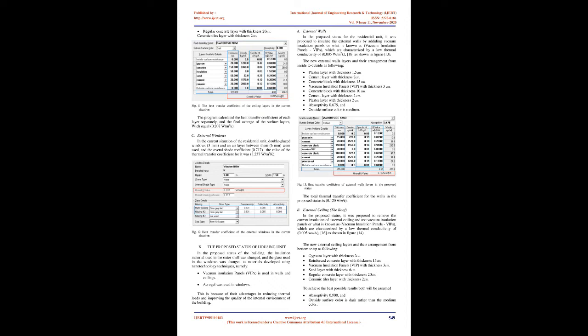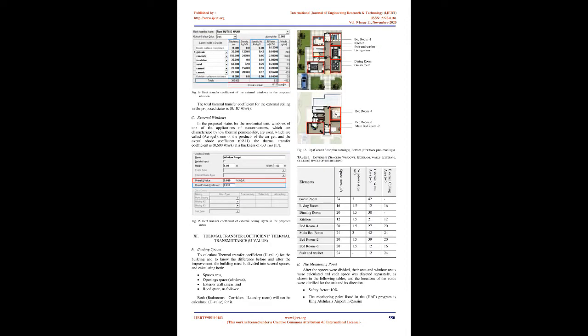Fig. 11. The heat transfer coefficient of the ceiling layers in the current situation. The program calculated the heat transfer coefficient of each layer separately, and the final average of the surface layers, which equals 0.207 W/m2K. External windows. In the current situation of the residential unit, double glazed windows, 3 mm, with an air layer between them, 6 mm, were used, and the overall shade coefficient is 0.717. The value of the thermal transfer coefficient for it was 3.237 W/m2K. Fig. 12. Heat transfer coefficient of the external windows in the current situation.